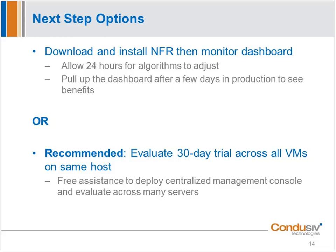Clearly, you can start by installing the one NFR, but you won't see near the results that you would see unless you're installing the software on all the VMs on the same host. It's one of the reasons why we have a pricing option by host, so that way you can install the software to any number of VMs and not pay a penalty on price for doing so.